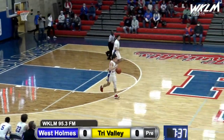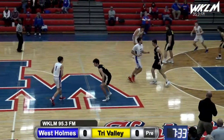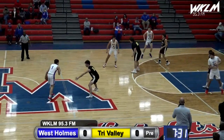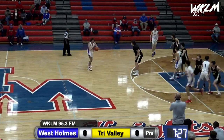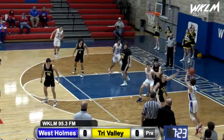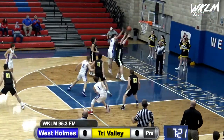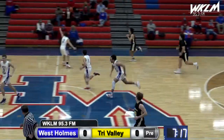2-0 Tri-Valley advantage. West Holmes basketball going left to right with it in the first half. Here's Morrison across the half-court line. Morrison lobs it high on the left side into the hands of Zach Stair. Stair got a season-high 11 points in that last game. And pass inside goes to the corner now to Blake Morrison. His three-pointer's going to be off the mark. Rebound grabbed by Caden King. Scotties basketball up 2-0.